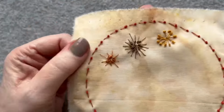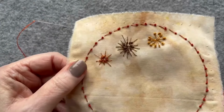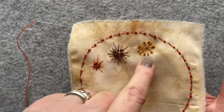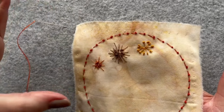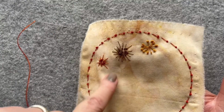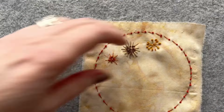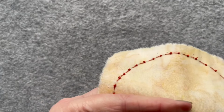So I've done this. Oh, I have my needle in my mouth. So I've done these 3, a little bigger one, and I think this one looks quite nice. This is perhaps a little too small. And this is the opposite way, where the knots are on the outside. So I think I will do another one like this and a bigger one about here, I think. And I'm just placing them random.